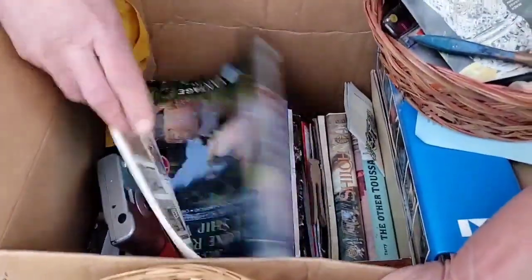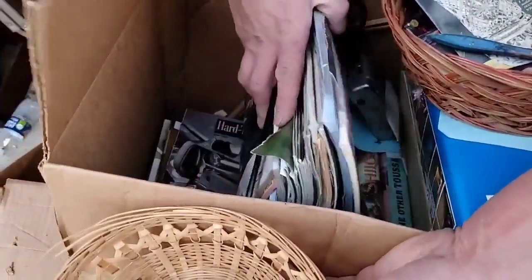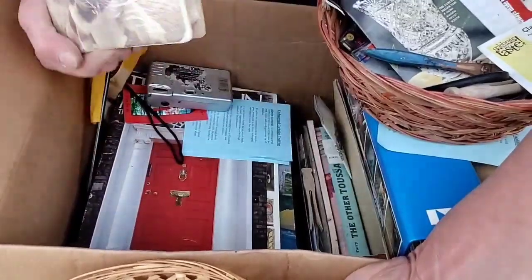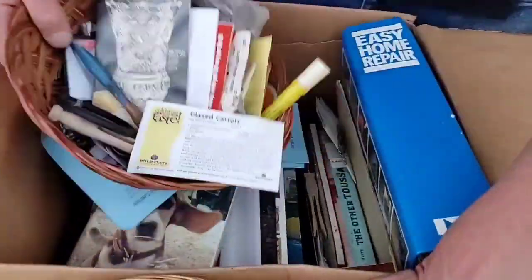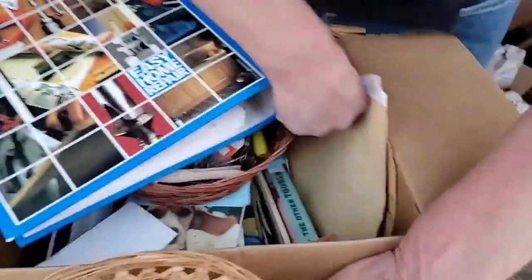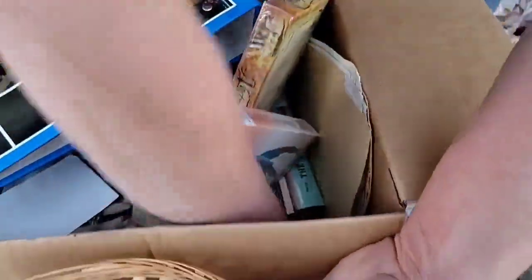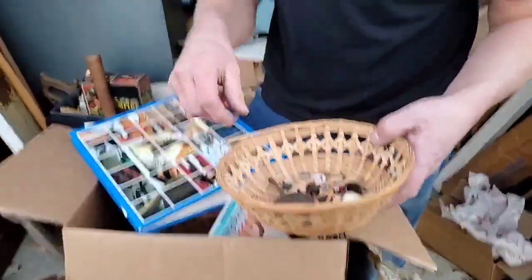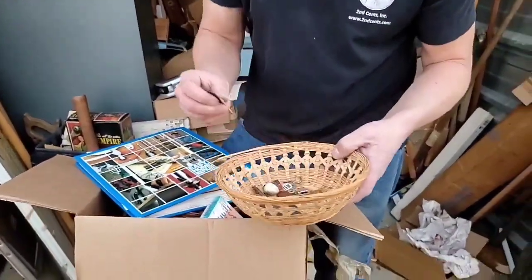What is in here? Bunch of magazines. There's VHS, sealed brand new VHS tapes. Like I said, in these kind of boxes, you got to dig down in here. You just don't know. Shane will tell you, we found jewelry, all kind of stuff in the last unit. You'll see those videos coming out.